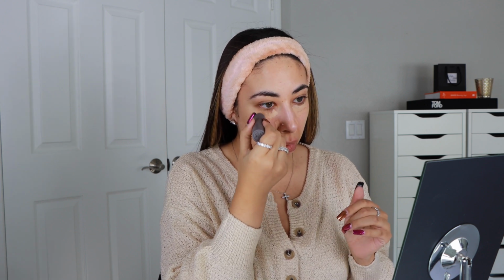First I'm going to go in with their foundation concealer stick, and I got it in the shade Bisque. I'm going to just put it where I have some troubled areas around the nose, because typically we're red around those areas. And my mask has been killing me this week, so I'm going to cover up those spots right there.